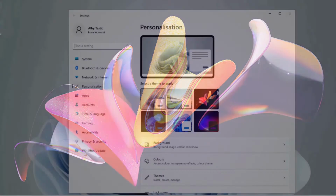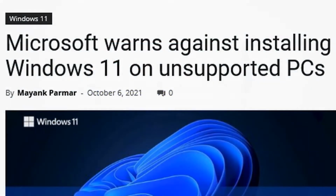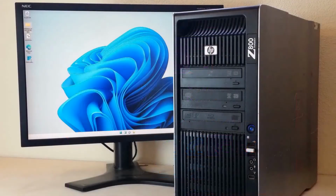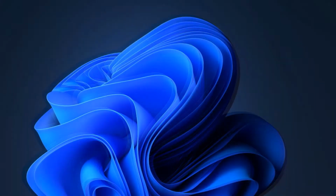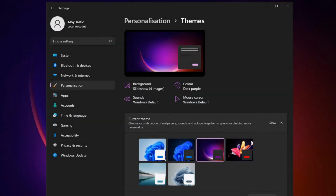And basically that's it. Despite Microsoft's dire warnings, I've had no problems installing and running Windows 11 on 8 different computers. In fact, I think it's an excellent operating system, far easier to use and much more intuitive than Windows 10. And I would certainly recommend installing it, at least in a virtual machine, even if only to try it out.